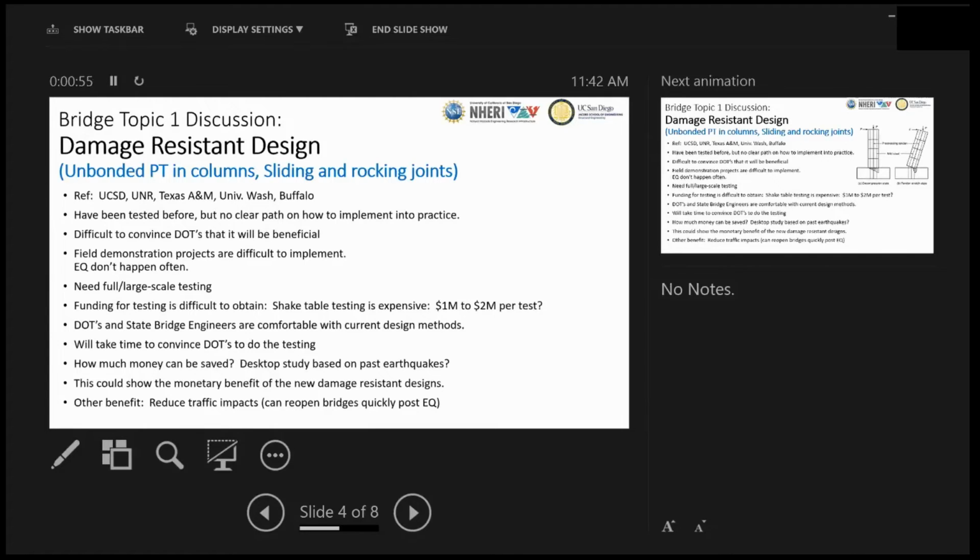So topic one, damage resistant design. We were taking this to mean unbonded post-tensioning in columns to reduce damage in plastic hinges and self-center the bridge after an earthquake, and also sliding and rocking joints. Some research has been done already at UC San Diego, UNR, Texas A&M, University of Washington, and Buffalo. So there have been tests, but there's no clear path on how to implement this into practice.